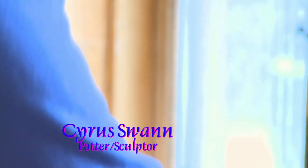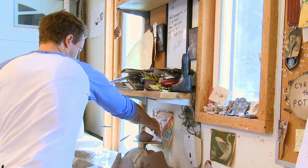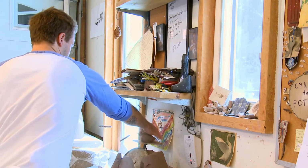I work with a stoneware clay that's produced from Continental Clay. It's kind of a gritty, all-purpose clay body. You can use it for throwing, hand building, sculpture. It's real versatile.